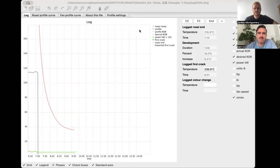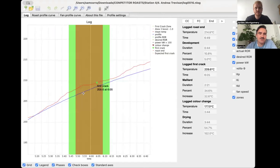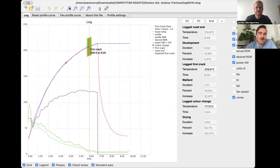And let me just pull up the profiles if you bear with me for 2 seconds. So I want to start with his first profile, which is the log 16. Aesthetically, what we see from this profile is a really beautiful use of how we want to see the profiling system happen. We can see right in this point, if we have a look at the first crack, this is the DTR position, which was expected. We can see it's within the 5 seconds, which is right in that sweet spot of where we want first crack to occur on the system.